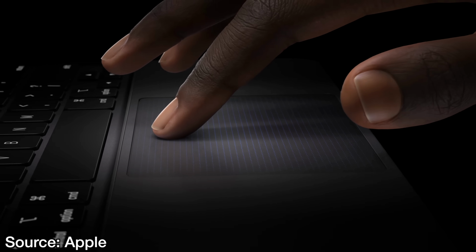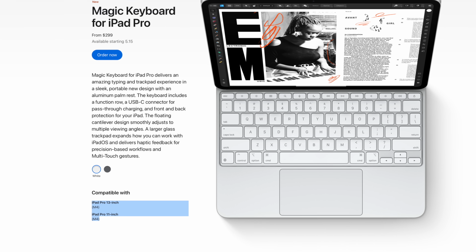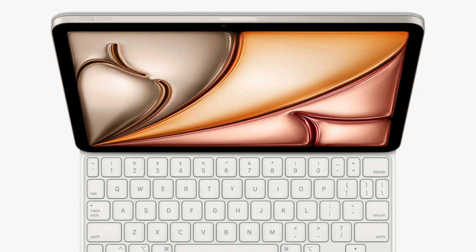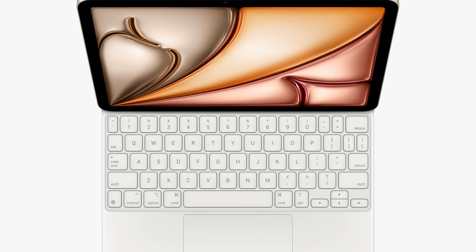The bad news? It doesn't support the iPad Air for some unknown reason. So if you want the new keyboard, you have to pick up an iPad Pro. If not, you can still use the older Magic Keyboard design. So if for some reason you already have one and you wanted to save money, it should carry over to your new iPad Air, unlike the Apple Pencil. So that's a mixture of good and bad news. Okay, I think we covered all the major differences between the iPad Air and the iPad Pro. Now, which one should you buy?